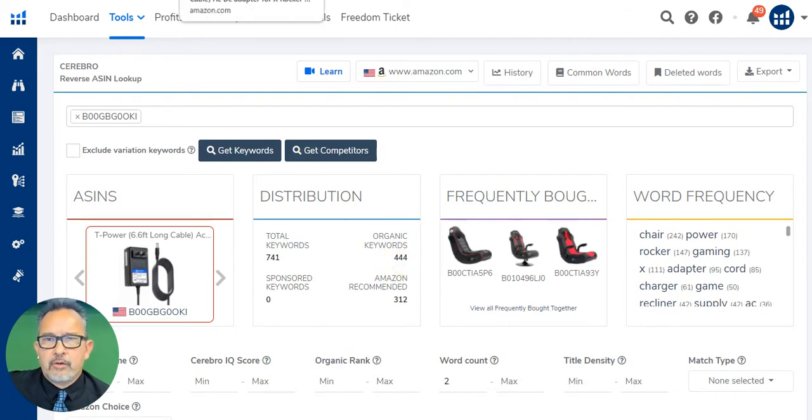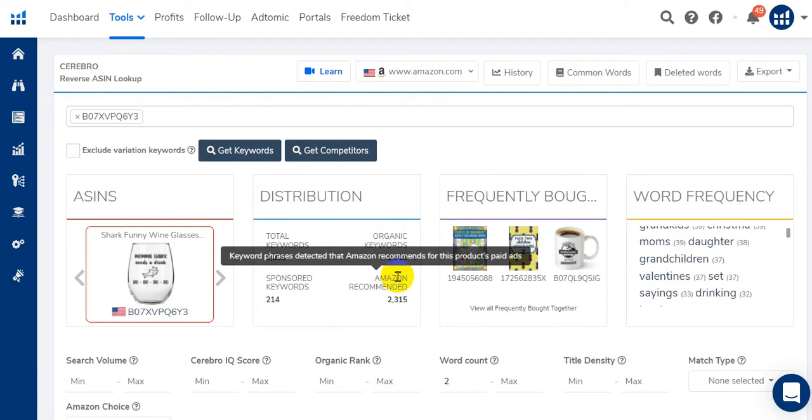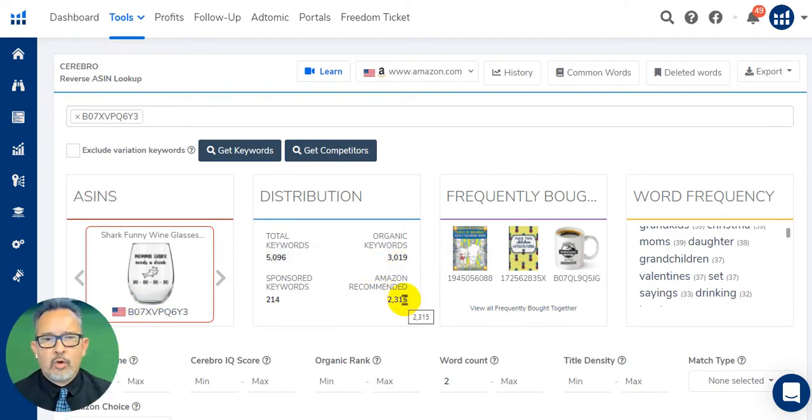So out of that word salad of model numbers that you have there, it's not ranking very many, and I'll prove that to you with a product here, our wine glass. Using the same tool, you can see that just this funny shark wine glass, how sophisticated can it be? We have over 3,000 organic keywords.